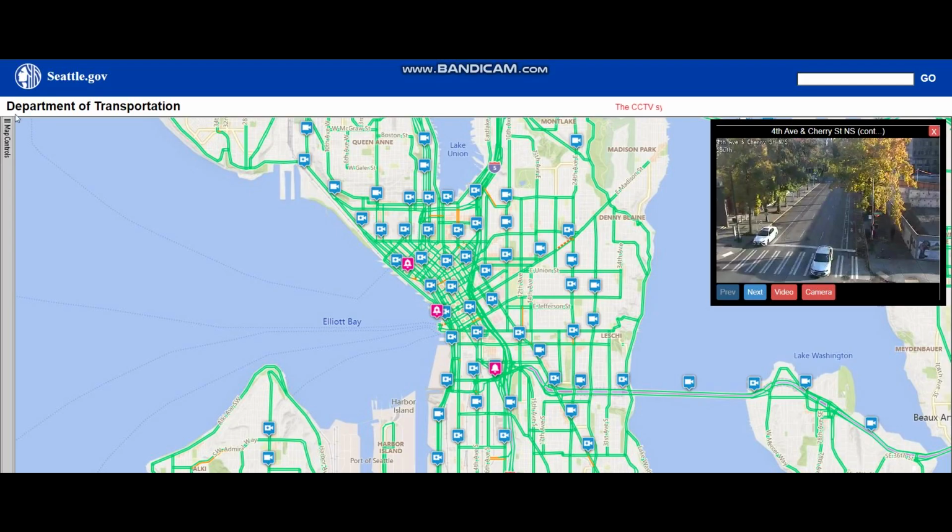I will link this page down below where you can actually click on the map and click on all these different cameras, but I'm going to tell you some of my favorites. Now, you don't have to hunt through the map to try and find the cameras I'm talking about.